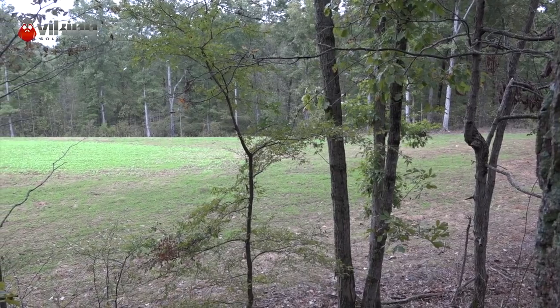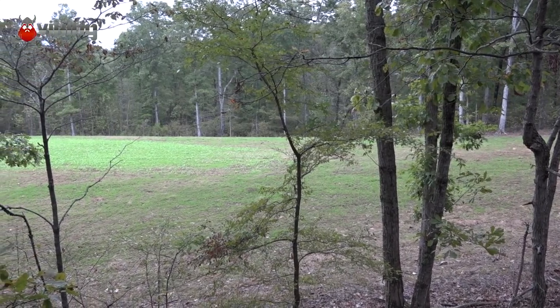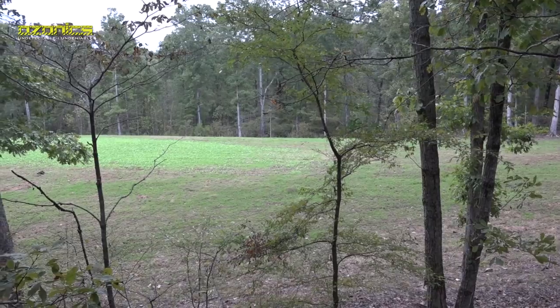This cold front that we've got going on right now, it's the time that the big boys start to move, so we're going to get settled in and see what happens. So stay with us and maybe we'll get lucky.